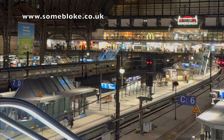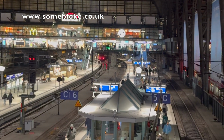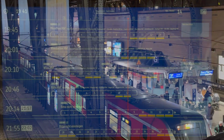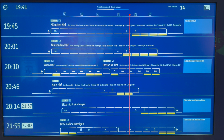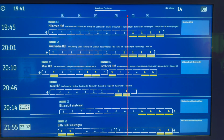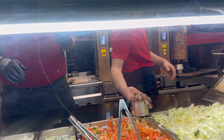Now, before we step on board, let me just show you a little bit of Hamburg station. It's very easy to get to on the metro system. The higher number platforms is where you're going to find the sleeper trains, and the board shows you exactly when your train arrives and where you need to get on board. But before you get on board, you need a little bit to eat.